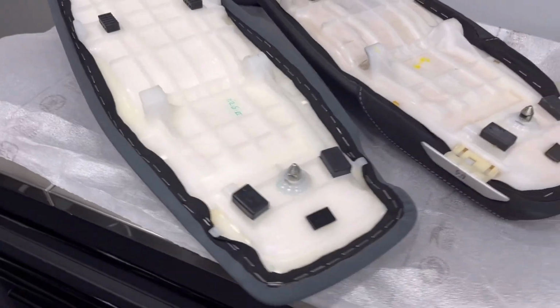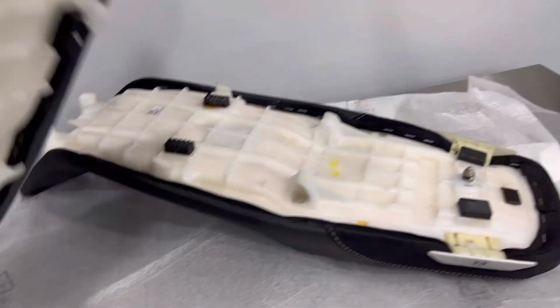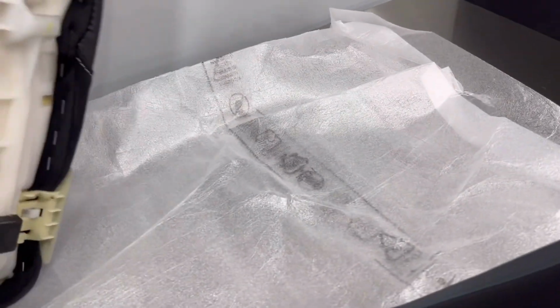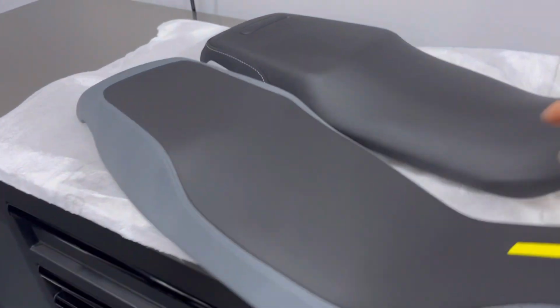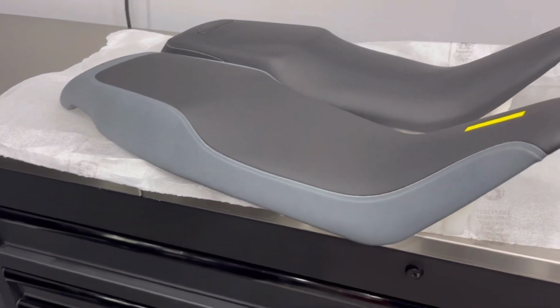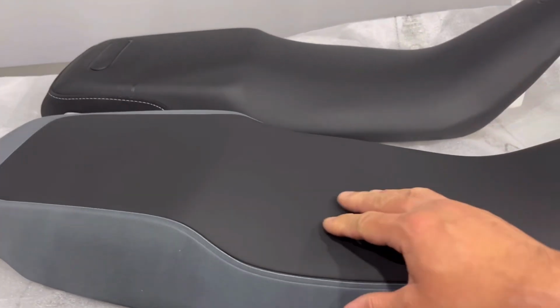So it appears it's just the pad. And, well, you know what? The pad also, I don't see any difference in height. So the pad is probably the same as well. Let me take a little bit closer look here. Actually, I think the pad is a little bit different. I think it's a little bit thicker on the Ergo seat, but not by much. Yeah, I think it's slightly different.